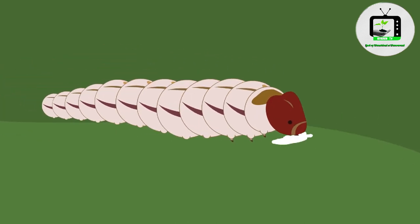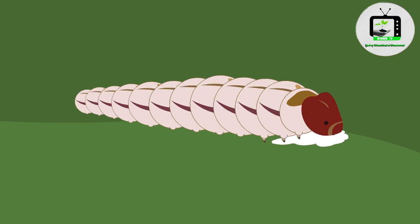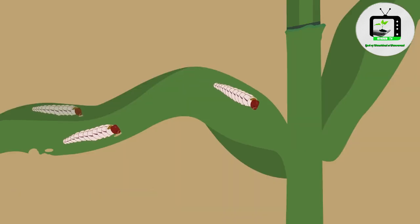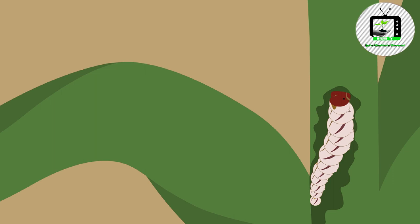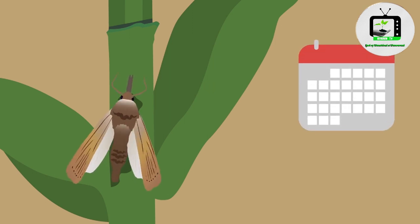The larvae are creamy white to yellowish brown with a reddish brown head and typically have 4 purple-brown stripes along their body. After feeding on the leaves, the larvae move into the stem of the plant. They continue feeding on the inside of the plant, damaging it. After 2 to 4 weeks of feeding, the larvae pupate inside the stems of the maize. They emerge as an adult stem borer in 5 to 12 days.